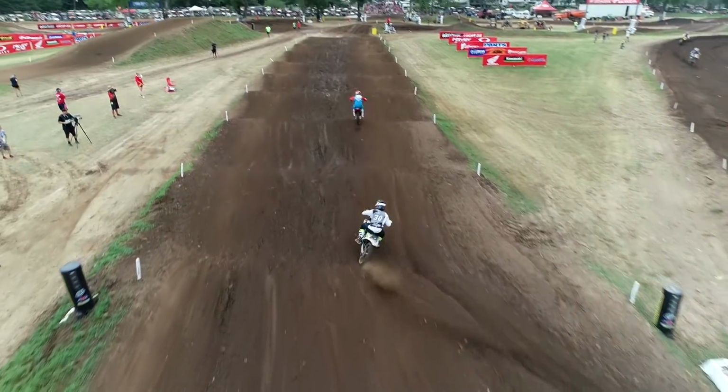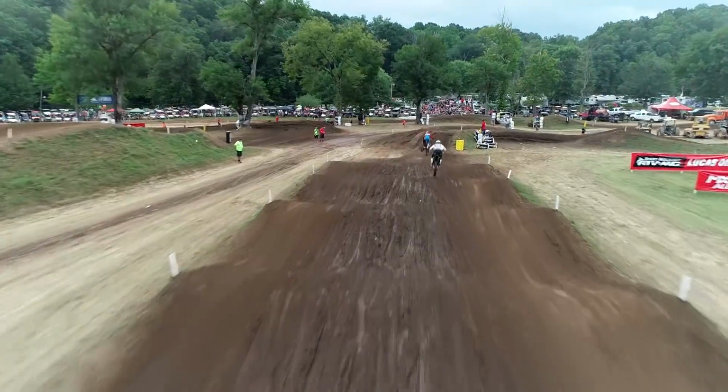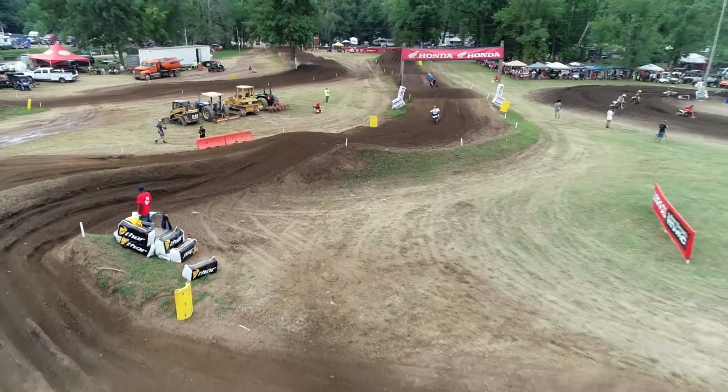This is the 10 Commandments. A lot of different ways to attack this 10-pack of jumps. Yeah, they're going double, double, triple, single. Jalek's launching into that switchback, made a couple bike lengths up there. Paid the price, stood the bike up just a little bit.